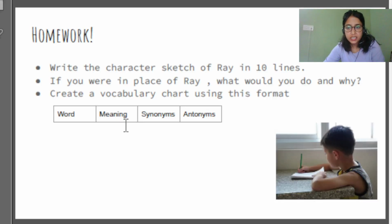And you will create a vocabulary chart using this format: word, meaning, synonym and antonyms. So you will be creating a vocabulary chart of the words which we have discussed today in the two passages. You will be writing those difficult words and making this vocabulary chart on those words.